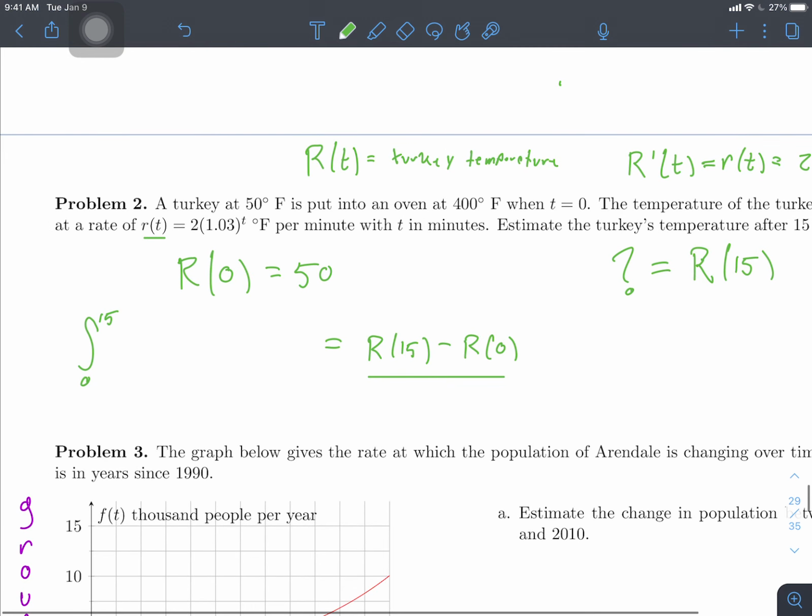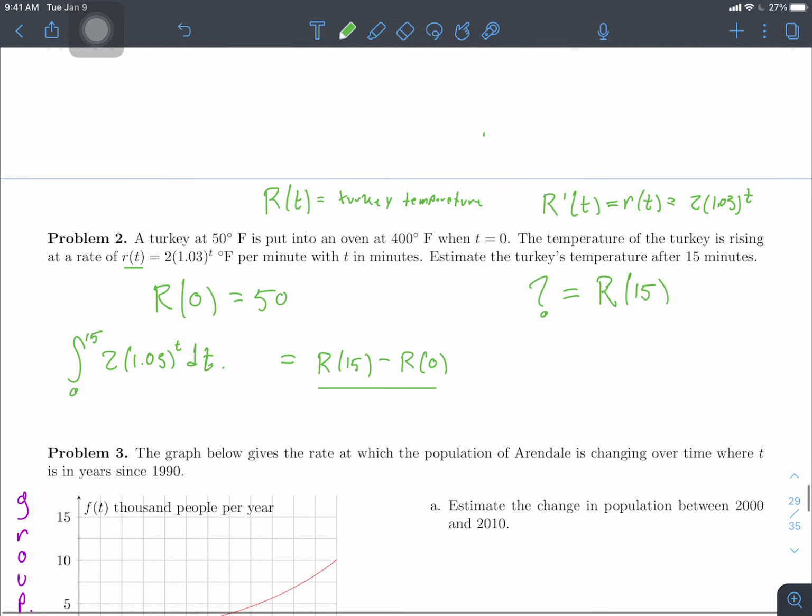And I'm accumulating change based on a rate of change function, which is given by this little r of t, which is the derivative of capital R. So here I'm going to put 2 times 1.03 to the t dt. Okay, so this is the relationship of the fundamental theorem of calculus. We know this is the total change in temperature from 0 to 15 minutes. It's equal to the temperature when we ended minus the temperature when we started. Okay, in that sense, it's very intuitive, right?